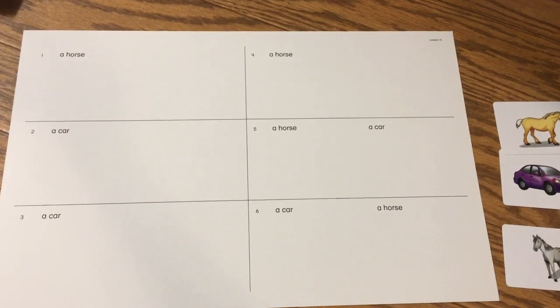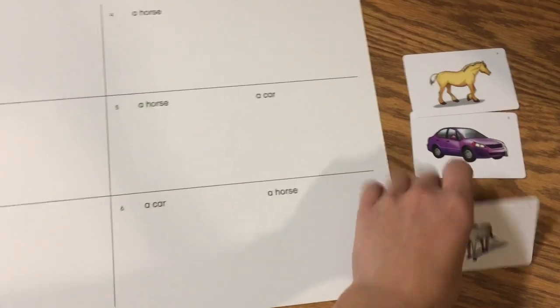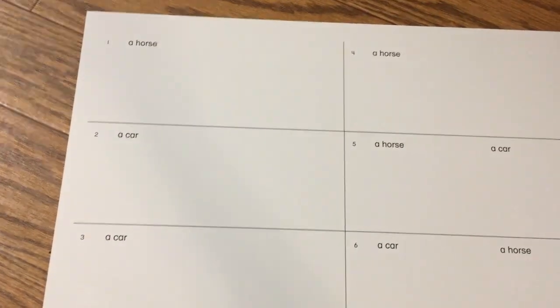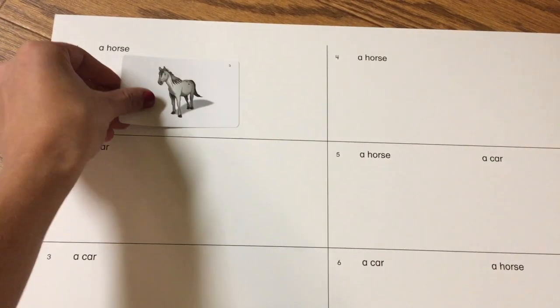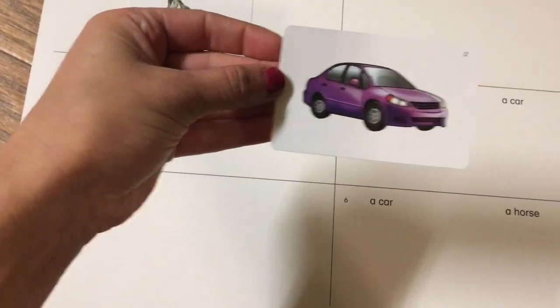This is picture match. So the student will get these cards and read the phrases, a horse, and they will need to put the picture with the phrase, a car.